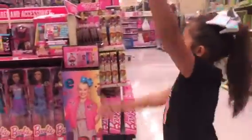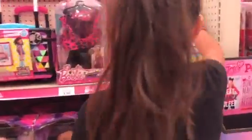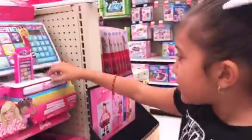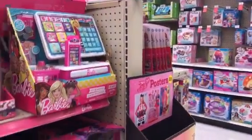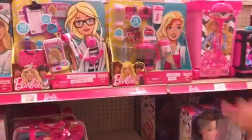The famous Barbie section. And so we have a whole lot of stuff. Okay, this doesn't work, but this is like a cash register where she just pushed the button. Then you have this thing. That's cute. All that stuff. Then we have these Barbie dolls. Then there's this Chelsea doll, which is pretty cute. Then that, and then the coffee machine.